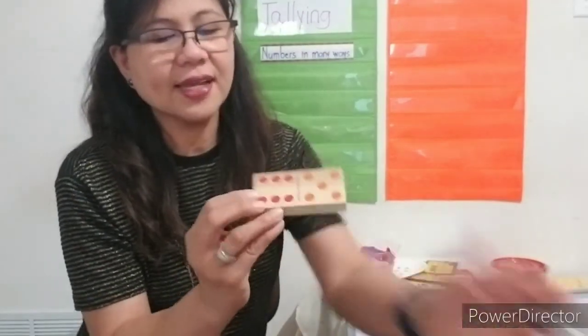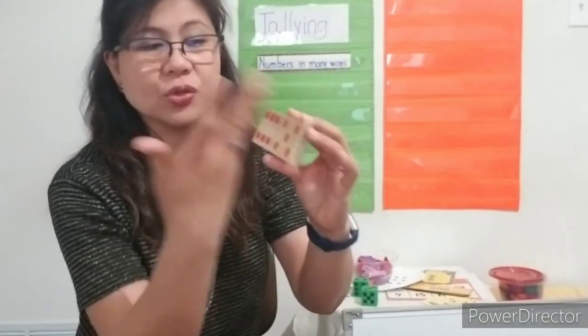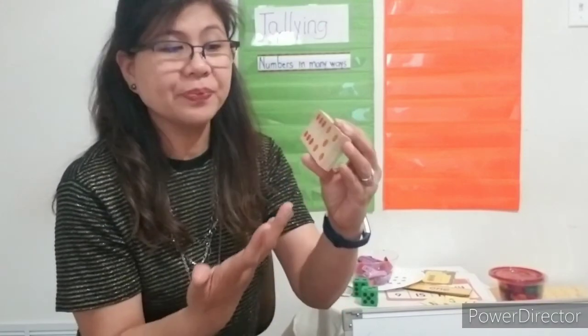Okay, so I have here dominoes. On this side, I have 6 red dots. And on the other side, I have 5. So if you have 6 and 5, how many dots do you have all together? So this is like addition. You represent the number with a domino by counting all the dots.